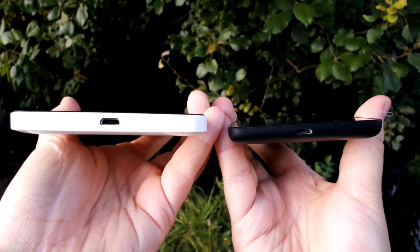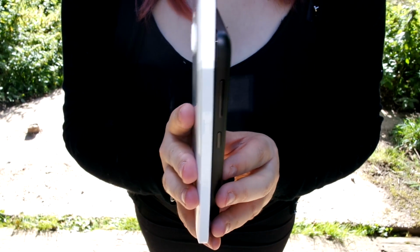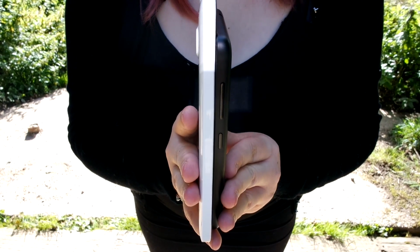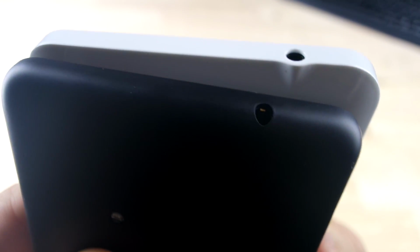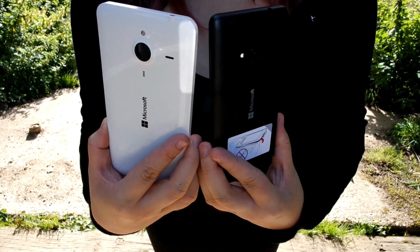They both use a micro USB charging port and have easy access to the volume controls and the lock button. The headphone jack is found on the top of both devices, and on the back there's the camera, flash, speaker grille and the Microsoft branding.